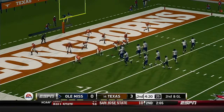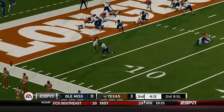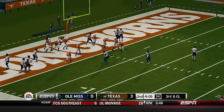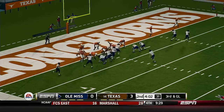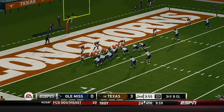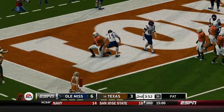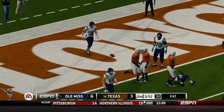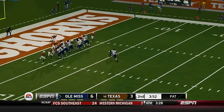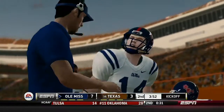The 3-yard line. Second down. Laterals back, brought down at the 2. They put everyone up on the line. Touchdown, Mississippi. And he tacks on the extra point. It was an 11-play, 56-yard drive, and they add 7 points to the scoreboard.